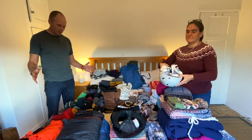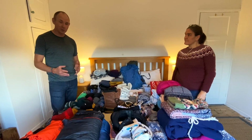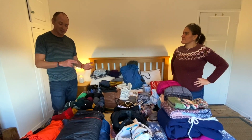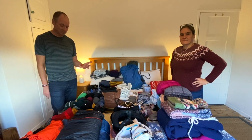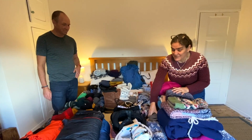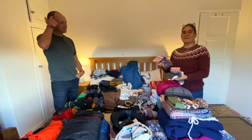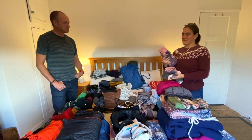So then down to comfort. One of the things we have learned over the years that you definitely can't skimp on is socks and gloves. Do you want to talk about socks? Yeah, I don't know what he wants me to say about socks, but our son Luke has bought us some lovely new merino wool socks this year, so we're going to see how they go.